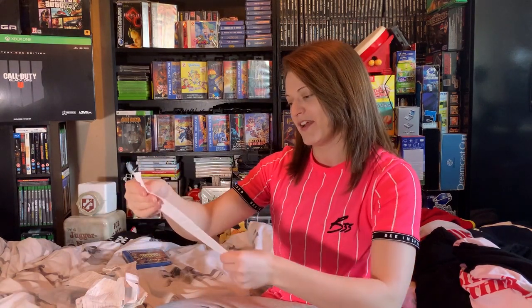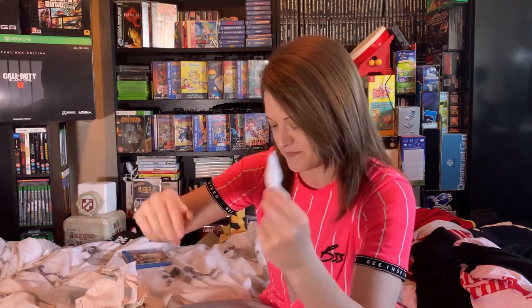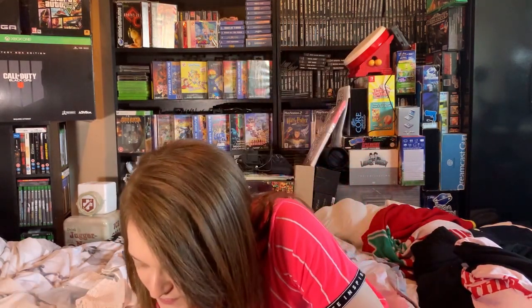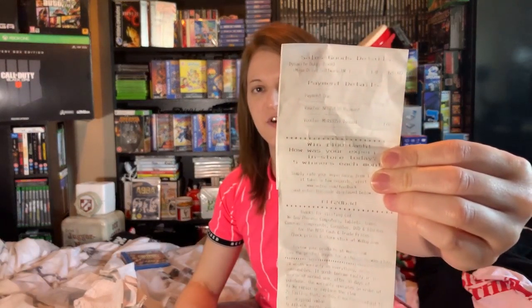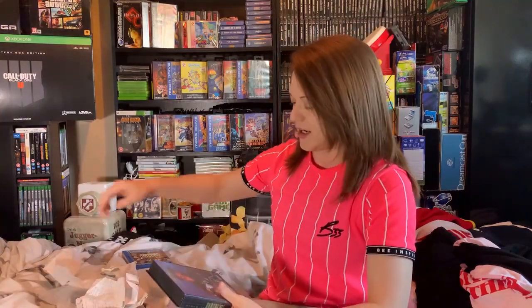Next one, this is another one with no trade-ins, it's just got the sale on it, so I shall fetch the game. It is for the Sega Mega Drive, Dynamite Duke. And this was 20 quid. But like you say, it's absolutely fine getting all these with credit. You got nice and cheap, do you know what I mean?